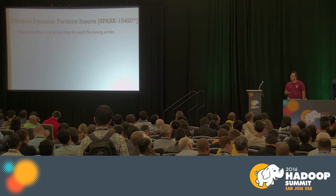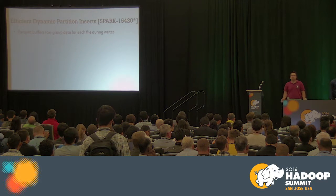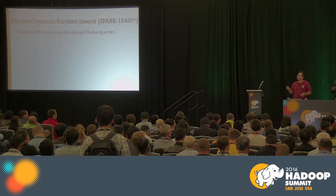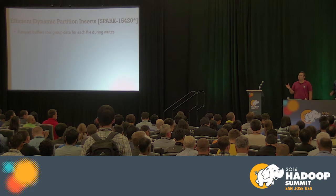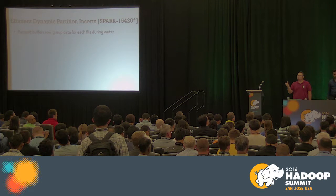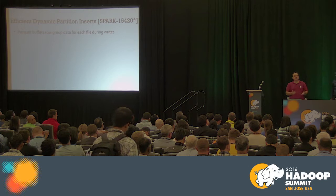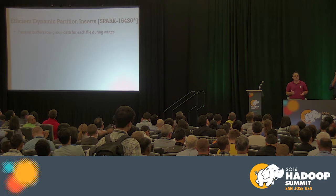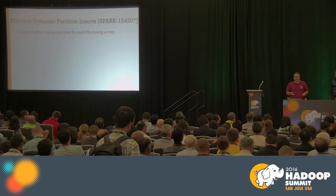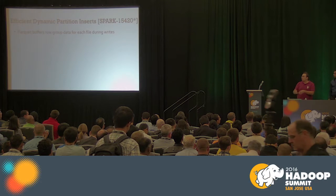We had another issue on the write path, which is with dynamic partition insert. Typically when you do partitioning with Hive, it is static. That's where you assign static or hard-coded values to your Hive partitions. But with dynamic partitioning, the values that you assign to your partitions are determined during the execution time. And if you have a large number of these partition values, it can cause memory issues with columnar file formats such as Parquet. The reason for the memory issue is Parquet needs to buffer an entire row group of data before laying out the columns contiguously on disk.